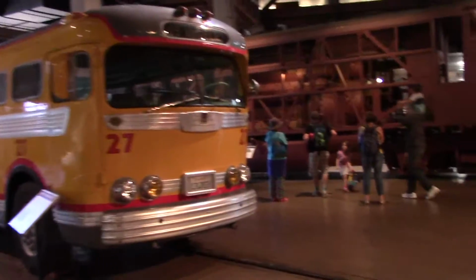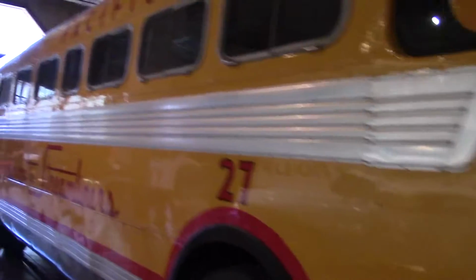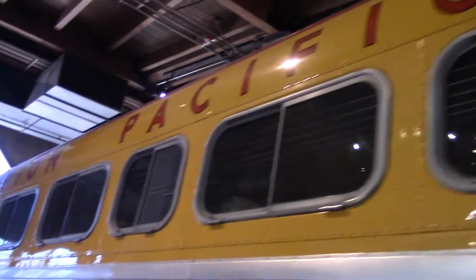Next to the fireman's side of the high-speed train prototype is a bus. Union Pacific Bus number 27 was built by GMC in 1949 and was used in the greater Los Angeles area to shuttle passengers around who got off of or were going onto Union Pacific passenger trains.